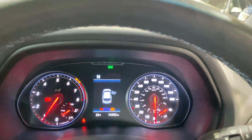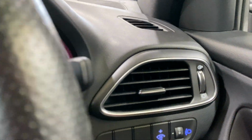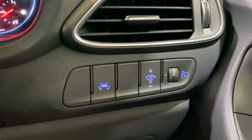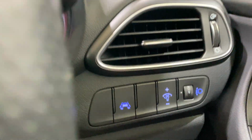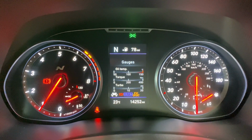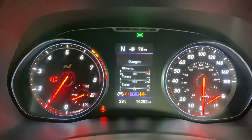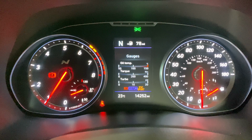Let's see how much of this spec we can remember. Let's just shut that door properly. It's not a BMW after all, needs a bit more slam. So we've got, I think that's lane assist. Let's get this in focus and pop that button on. Yeah, that looks like lane assist just coming up in the bottom there of the window.